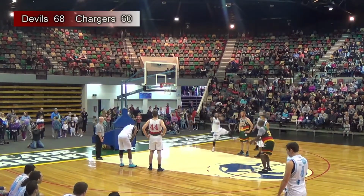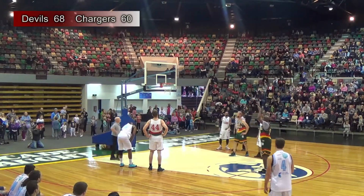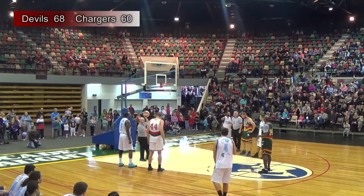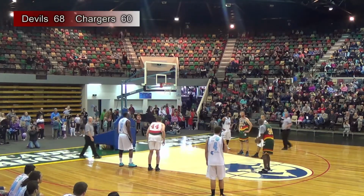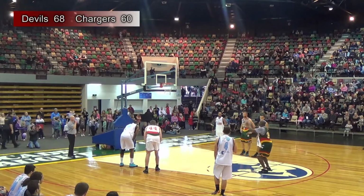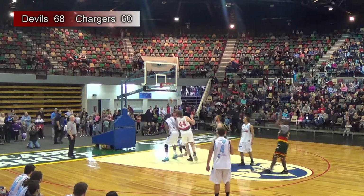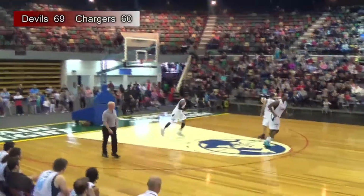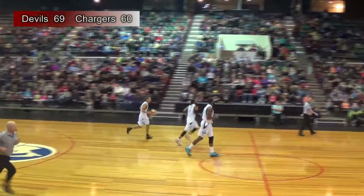So Mac misses the first as Devo tries to put Mac off. Misses the second now. Are we giving him 3 free throws? Apparently we are. So Mac wanted extra free throw practice. So here's Mac for the 3rd free throw. Yeah, there we go. Gets that one down. So margin out to 9.